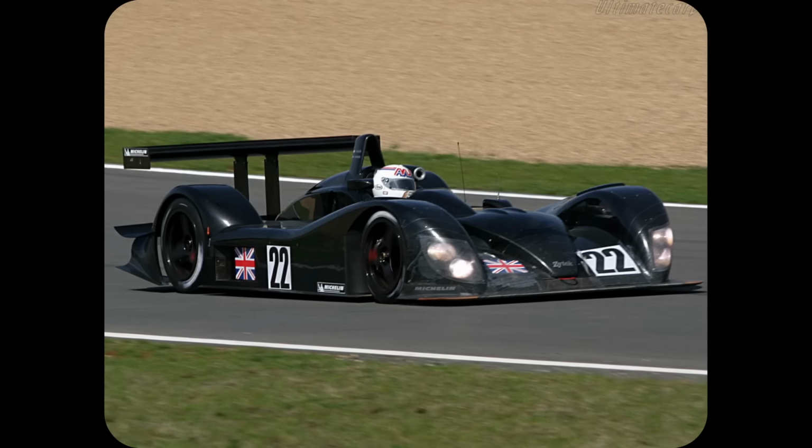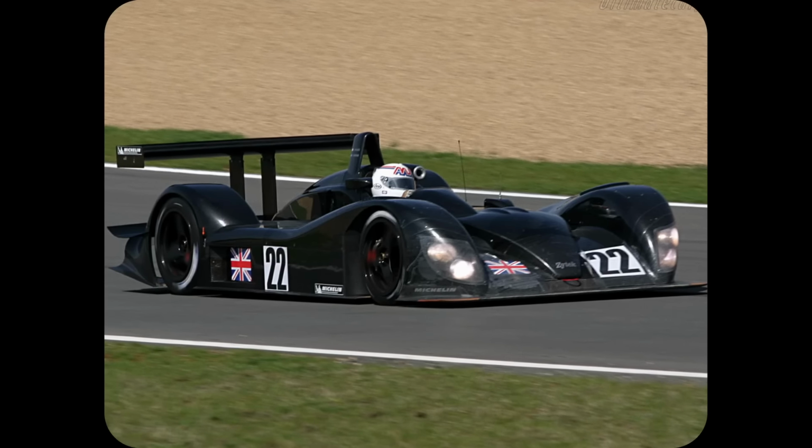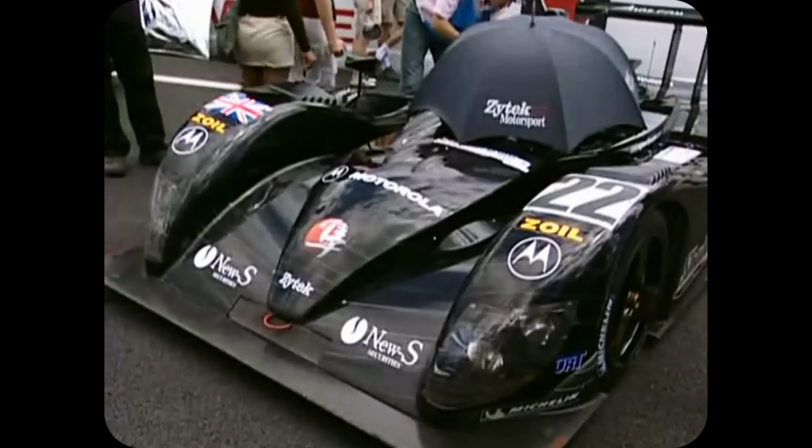IRM, however, wasn't equipped to actually build these new chassis from the ground up, and so they instead approached Zytek to outsource construction of the cars and sell them to customers. The resulting Zytek 04S was changed minimally from the Reynard 02S/DBA 03S of the previous couple of years. This wasn't the only lineage though.